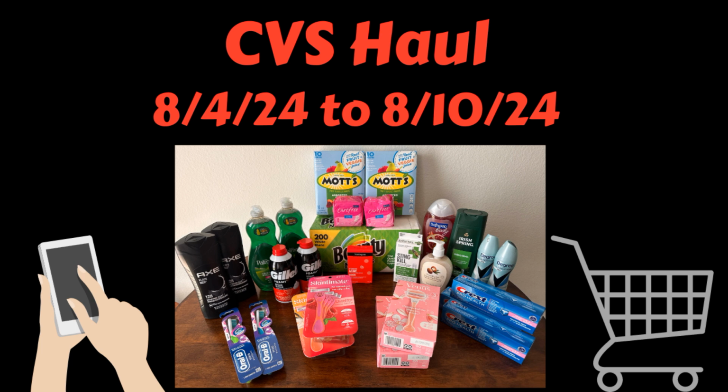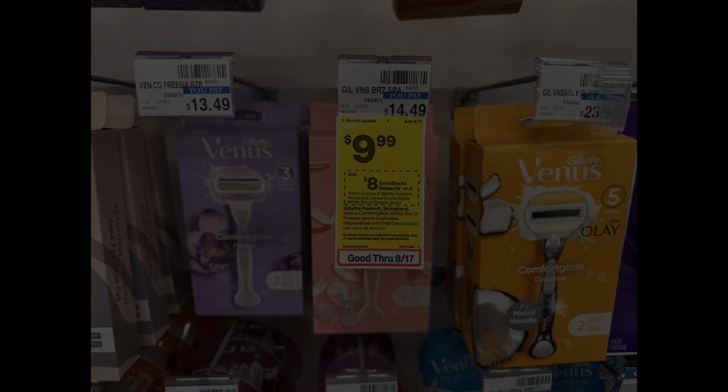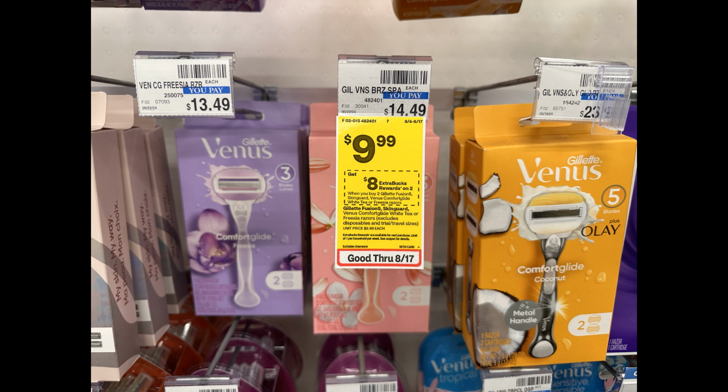All right, let's go ahead and get into the CVS haul. I'm going to go ahead and show you the 2 smaller transactions first, and then I'll show you the bigger transaction last. Okay, so the first couple of items I grabbed were 2 of these Gillette Venus razors.